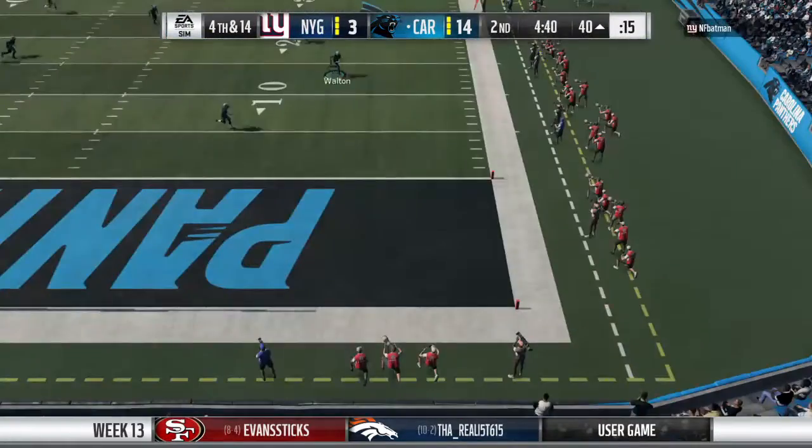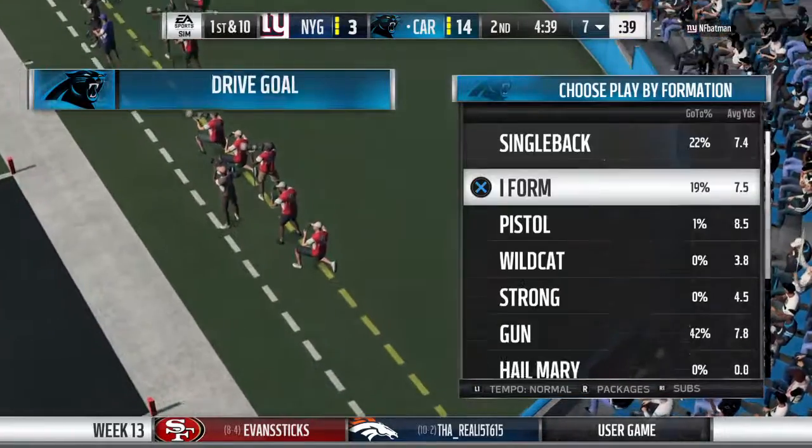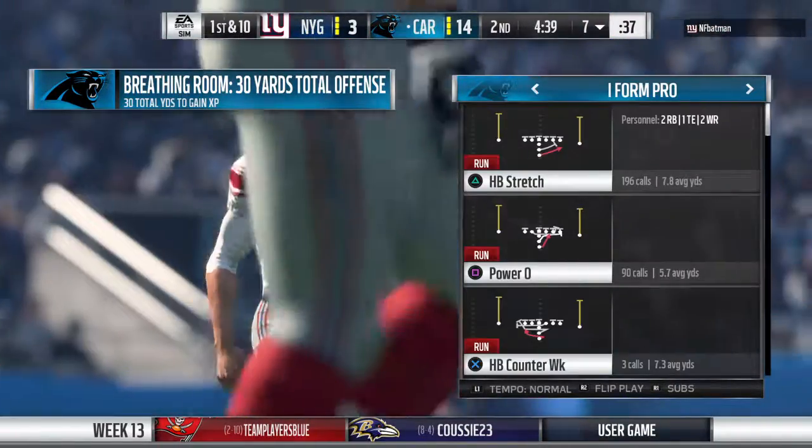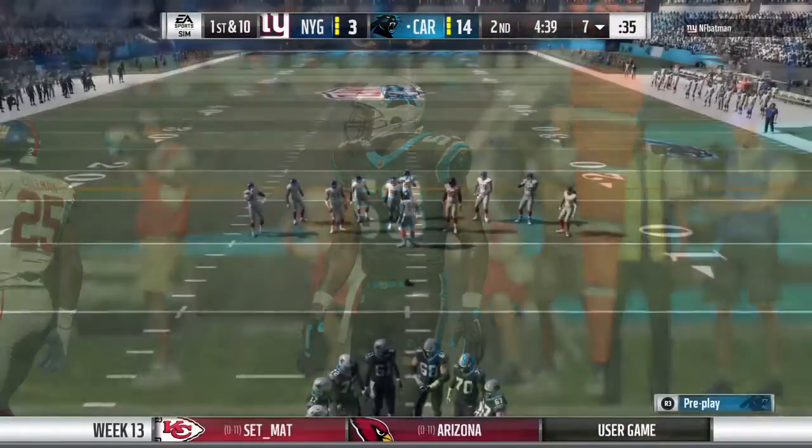46 on his first kick. This one in that neighborhood as well. This one will sail out of bounds. It'll depend on the spot here. And the side judge says that went out at the 7-yard line. And onto the field, here come the Panthers.